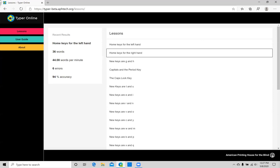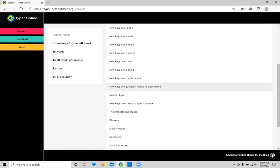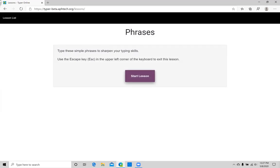If you hit escape twice, that's going to take you out of that dialogue. Home keys for the right. Then new keys, number keys, slash and question mark, all button. These lessons that I'm tabbing through: the brackets and braces, phrases button. So we're going to go to phrases. Phrases dialog. Stop lesson - type these simple phrases to sharpen your typing skills.